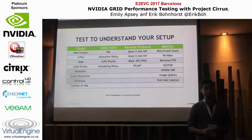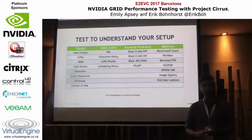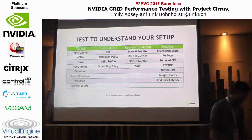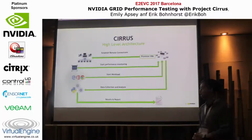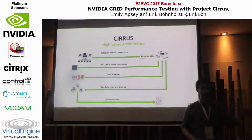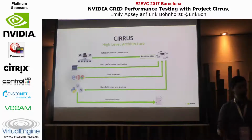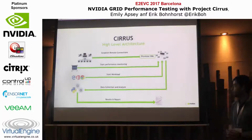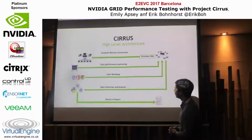So the cool thing about this tool, and why we're able now to generate much more meaningful data than we have ever been, is you fill it out, you press a button, and that thing, based on master images that are pre-configured, will do everything. It will provision the VMs, it will wait until all the VMs are provisioned. It initiates the remote desktop connections, it runs the workload, it gathers the data, it analyzes the data, and you get a report.